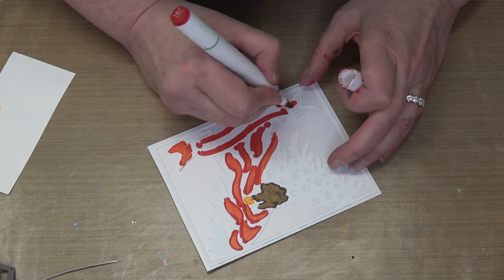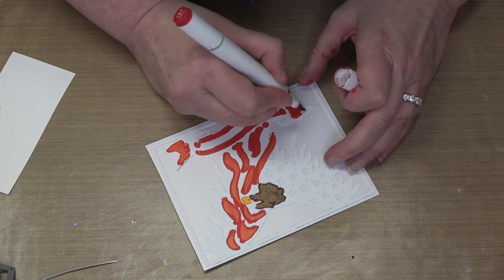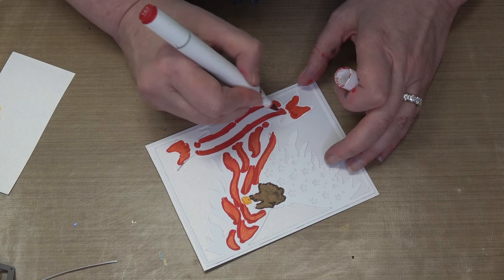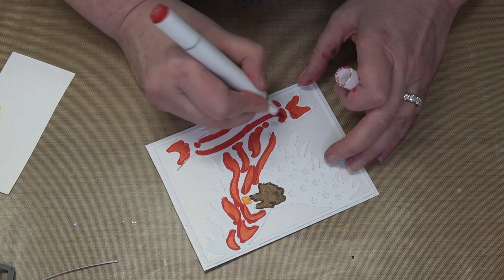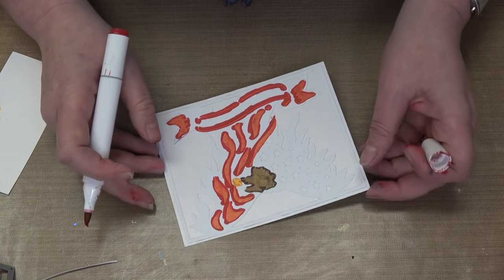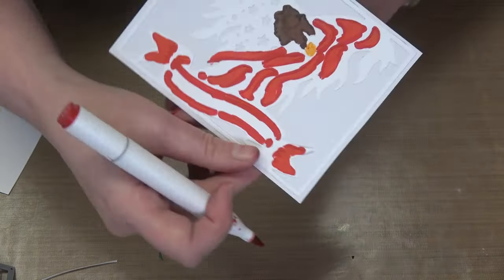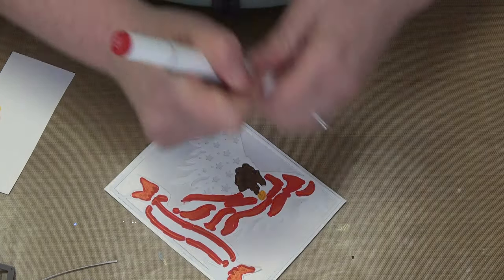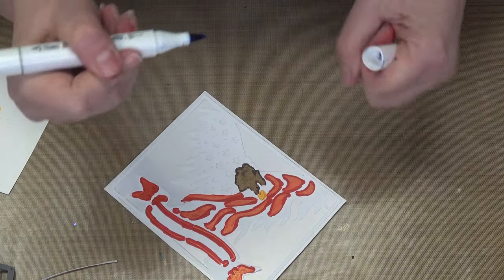Good. Let's get this side in red. Okay, remember I told you to stay with me. You just have to have a little faith, a little trust, and a little pixie dust. I know it looks awful. Let's grab the blue. Let's make it look worse.